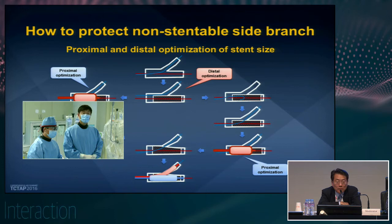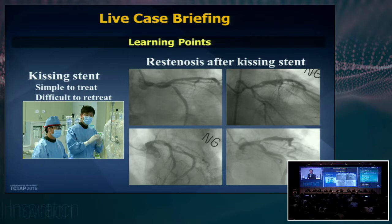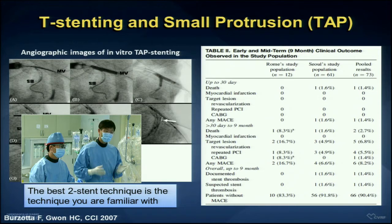Okay, go ahead. I believe that with the TAP technique, there is some kind of crisis after stenting the main vessel. Wiring the side branches is sometimes not so easy. But after that, I believe TAP is the simplest and most predictable technique. Good. So, please enjoy our TAP technique.